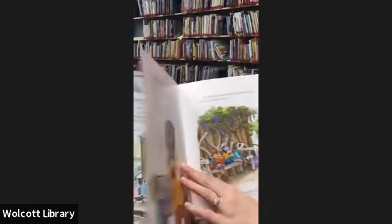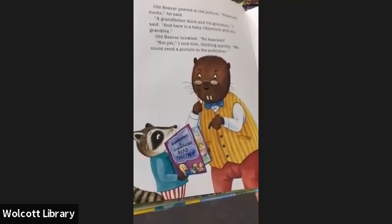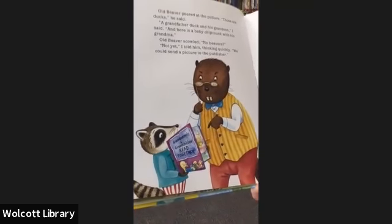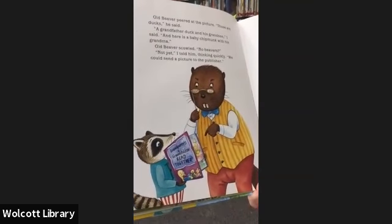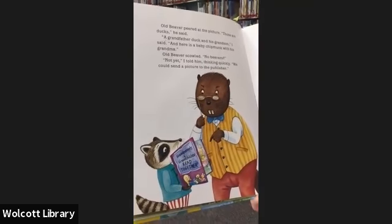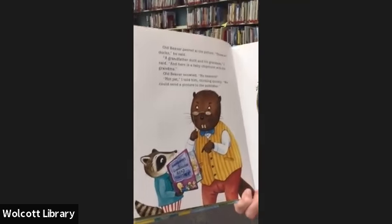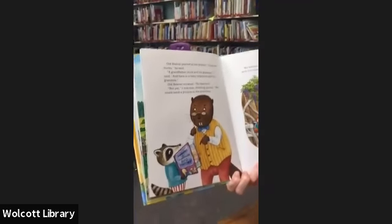"Look." Old Beaver peered at the picture. "Those are ducks," he said. "A grandfather duck and his grandson," I said. "And here's a baby chipmunk with his grandma." Old Beaver scowled. "No beavers?" "Not yet," I told him, thinking quickly. "We could send a picture to the publisher."